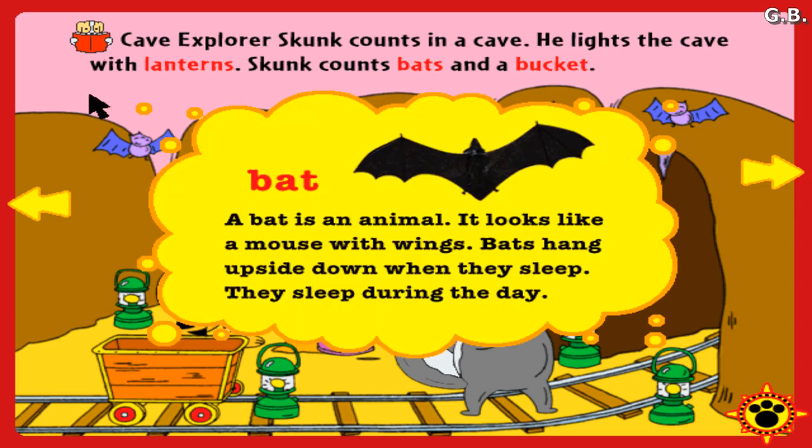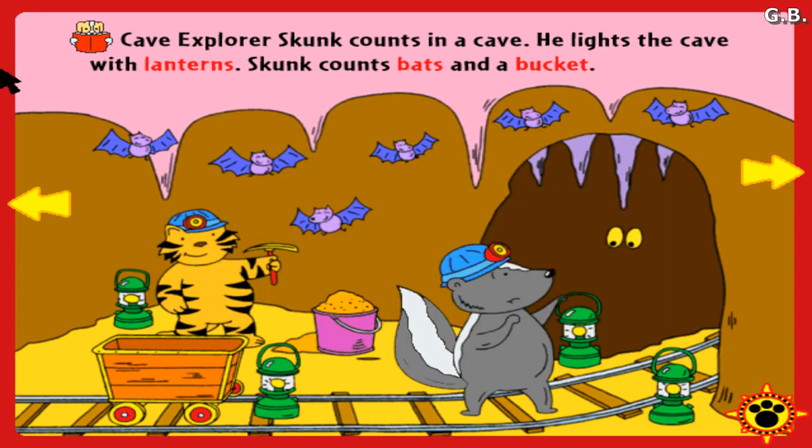Bats. A bat is an animal. It looks like a mouse with wings. Bats hang upside down when they sleep. They sleep during the day.